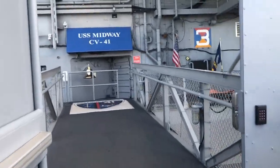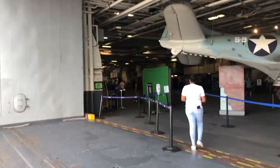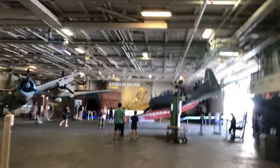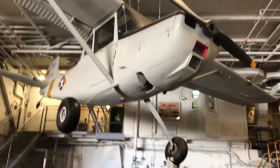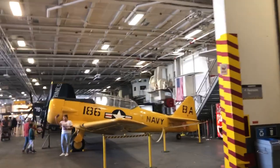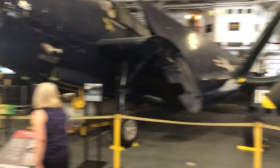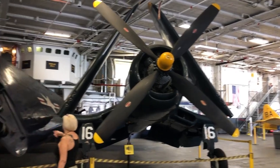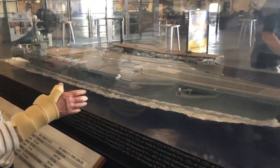Guys, I wanted to visit the aircraft carrier which was there in Los Angeles, but at that time we were not having shore leave, and today we got the privilege to come here in San Diego, and the ticket is only $26. Right now we are inside the ship Battle of Midway, and these all are aircraft which were used in the wartime or in the US Navy. Guys, these are the models of other USS aircraft carriers.